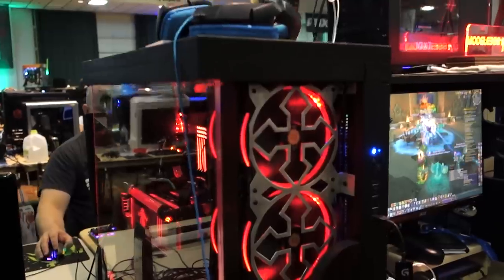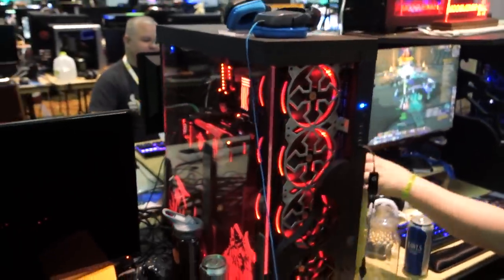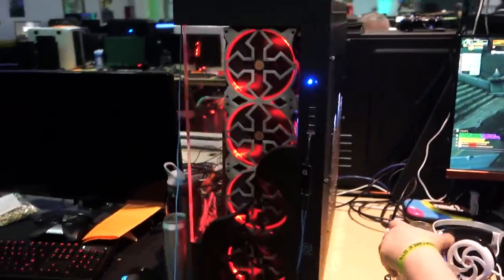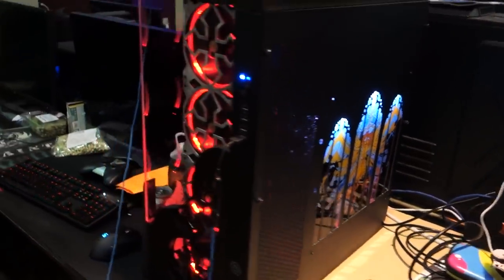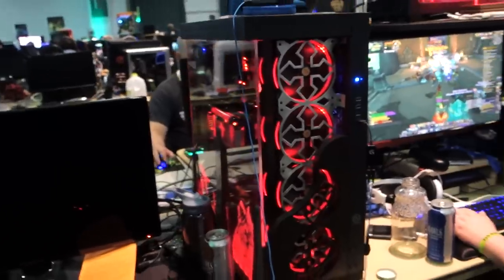Ooh, I like that. Oh, I like this a lot. Oh, that's cool. Is that all wood up on top too? He put wood on the top and then acrylic and cut through the back. Oh, this is killer. I like the fan shrouds. This your rig? Yep. Oh dude, this is sweet. Even the GPU, look at that.